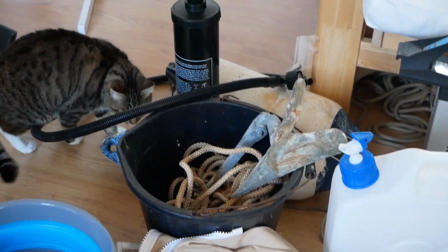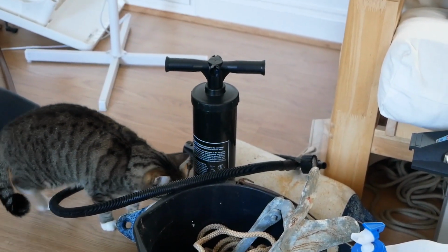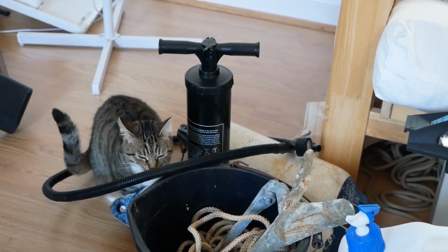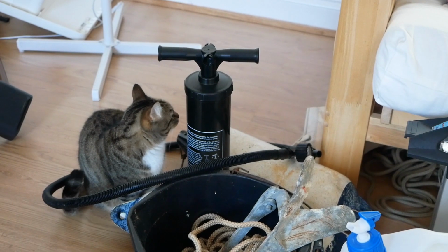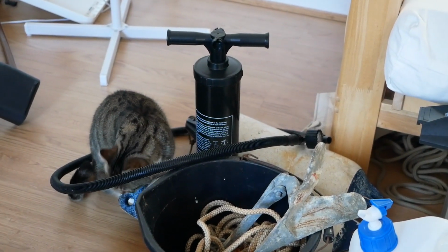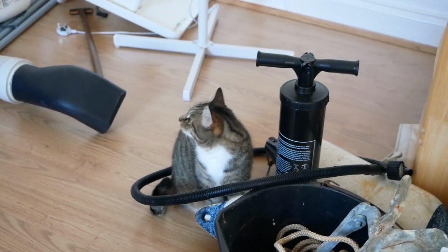Finally, this pump is not a bilge pump, it's an air pump, but it represents the fact that Tarka needs a handheld bilge pump, which I haven't got round to buying just yet. And sorry Tilly, at the moment we have no plans at all to add a ship's cat to our kit list.